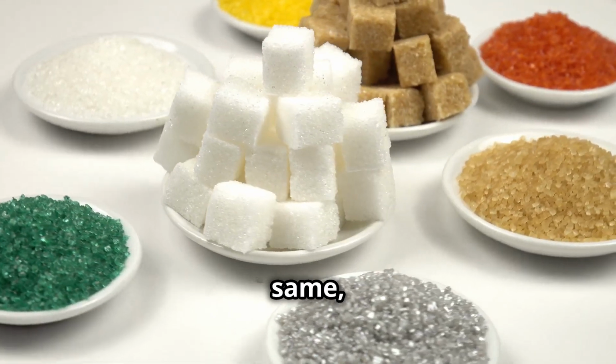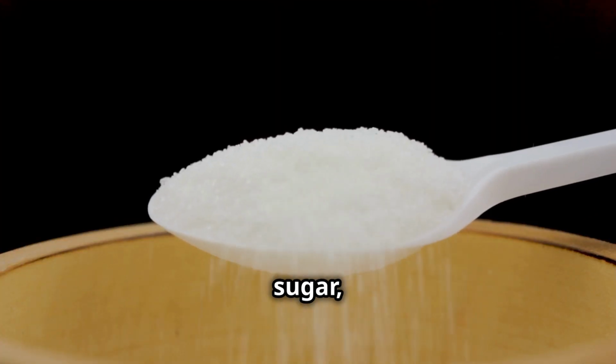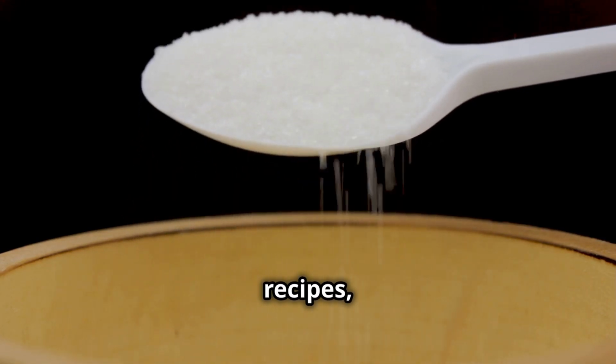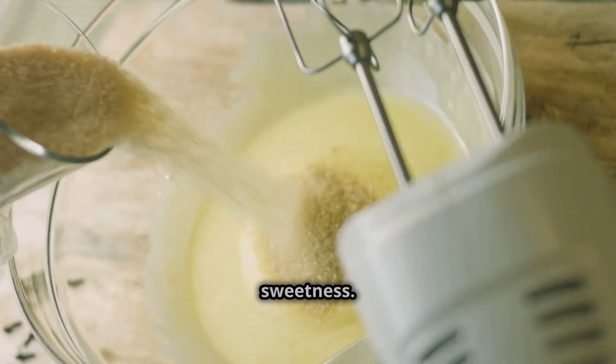Not all sugars are the same, you see. Each type of sugar has its own unique properties and uses in the kitchen. We have granulated sugar, the most common one. It's the go-to sugar for most recipes, from cakes to cookies. It's great for everyday baking because it dissolves easily and adds the perfect amount of sweetness.